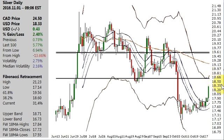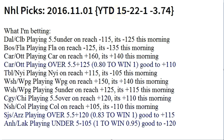Now for NHL selections. We've got a record of 15-22 on the season. I do take a lot of underdogs, so I don't expect to have a high winning percentage, but I do expect a return that's positive. October was a losing month. It's the hardest month. November is the second hardest month, then December's the third hardest. You know where I'm going on that. Each month gets easier as the season goes on.